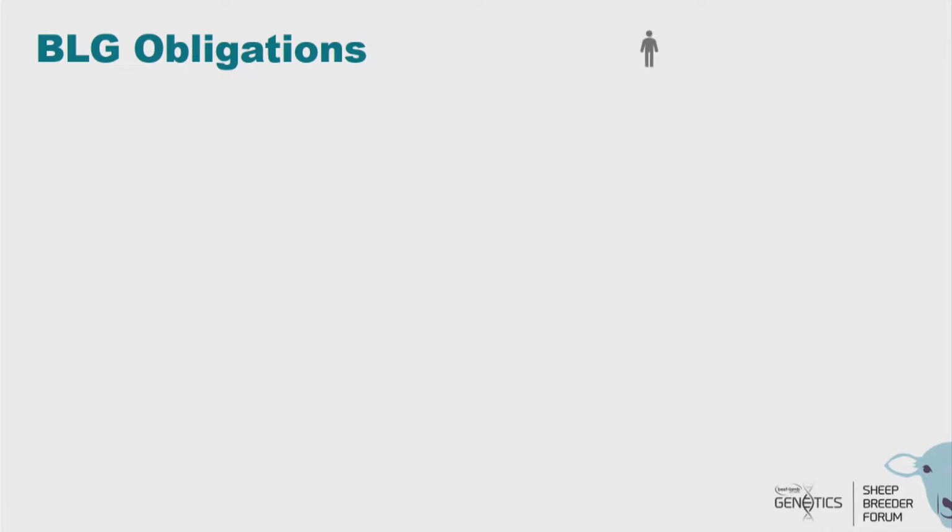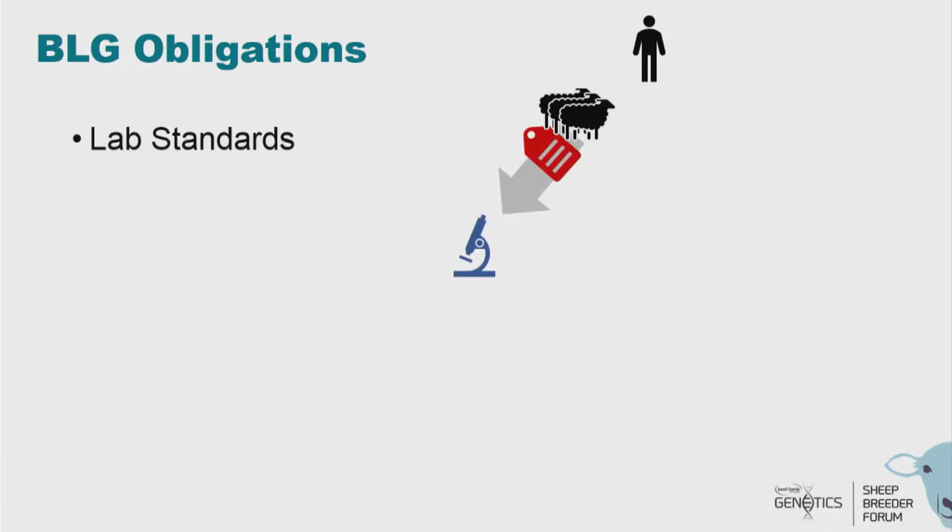So if we start that with you as the breeder, you've got some animals and you've chosen to do some genotyping, you'd take some samples and you would send those to a lab. And assuming there's more than one lab to pick from, we need to have a set of international standards and apply those consistently in terms of the quality of processing we'd expect from the lab. We're just going to focus on the BLG pipeline here.